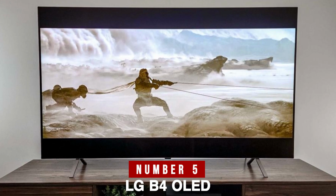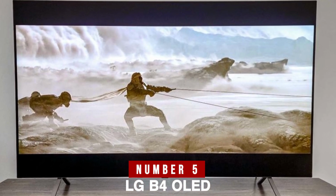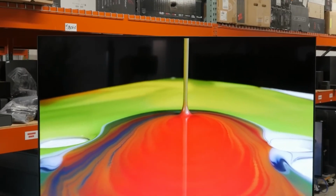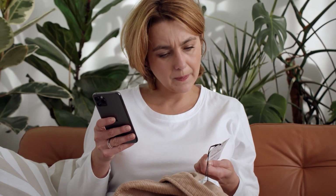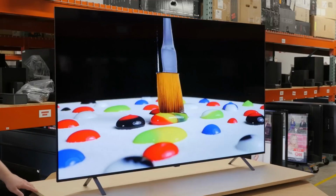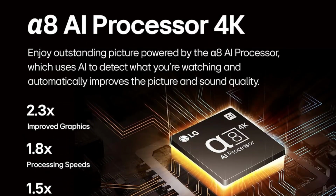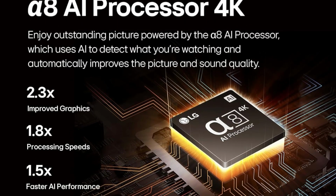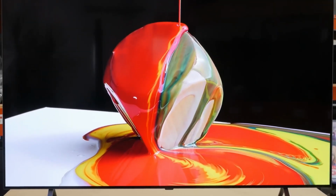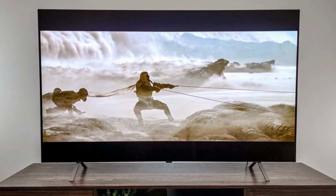Alright, kicking off the list at number 5, we've got the LG B4 OLED. Easily the best budget OLED TV you can grab. Now don't let the budget label fool you. This thing still brings that deep, inky black level that OLEDs are famous for. It's powered by LG's Alpha 8 AI processor, which means you're getting smooth motion handling and really solid upscaling. Perfect if you're still watching some older content.